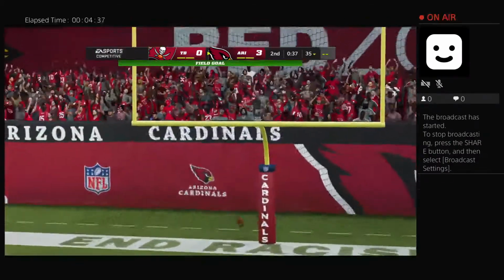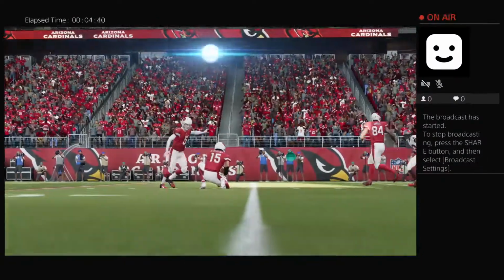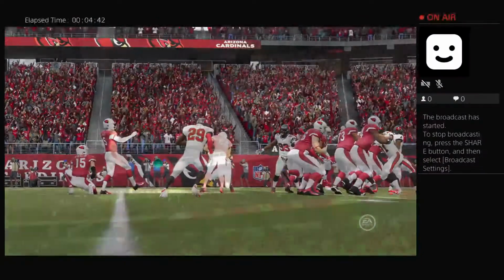And Prater's kick is on the money. It's good. And the Cardinals have the first points. It's 3-0.